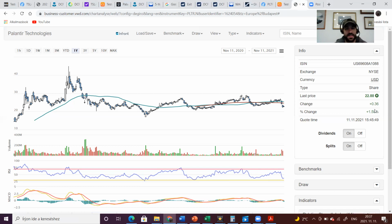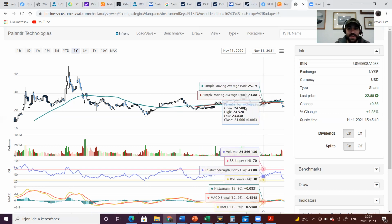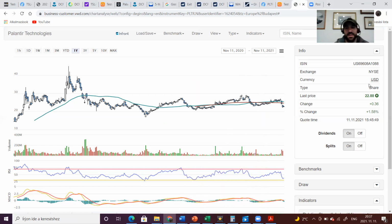Okay, then we see the 50 days and the 200 days moving average on the chart. The red and the blue lines. As you can see, the current stock price is below both the 50 days and the 200 days moving averages. This can be interpreted as bearish. So that's also supporting the idea that the price can start moving in line with the longer term downward channel.